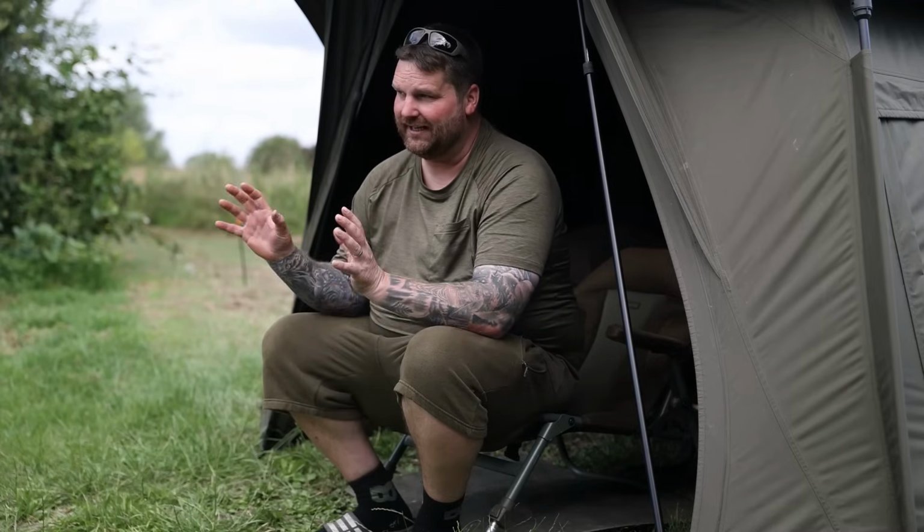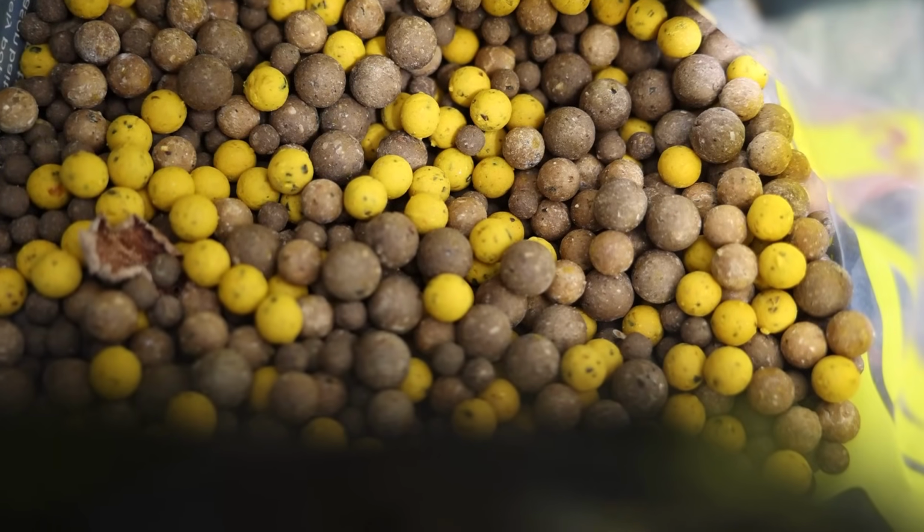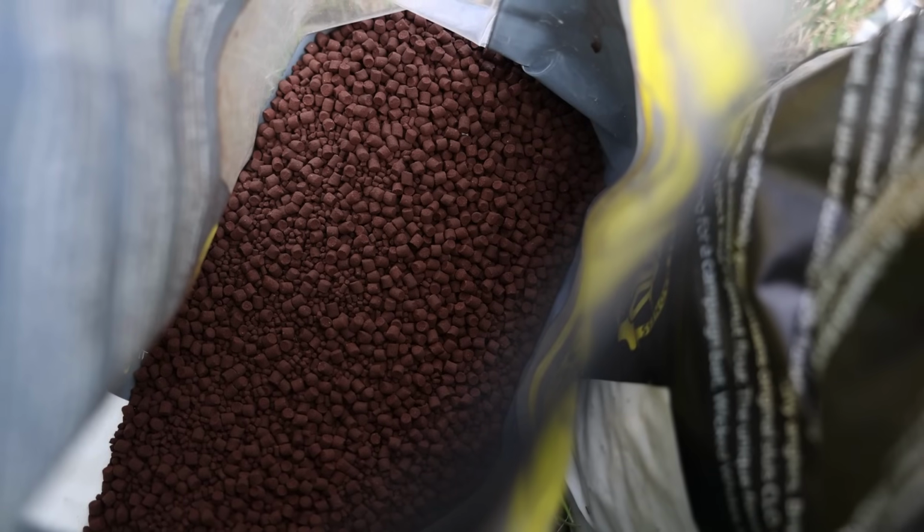Slightly shallower ground, in and around where those fish have been showing, and then I've given them a mix of 8, 12 and 50mm boilie and a load of that Calamino pellet. And hopefully that's going to be the sort of spark. Now, I'm not expecting anything very quickly. It's a tough little water. It can be very rewarding, but it can also kick your bum.